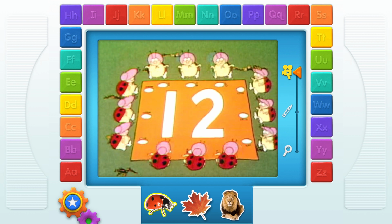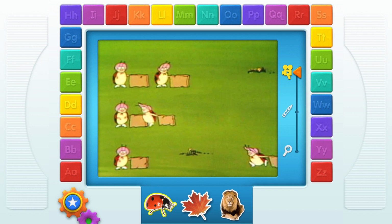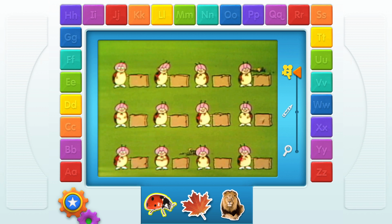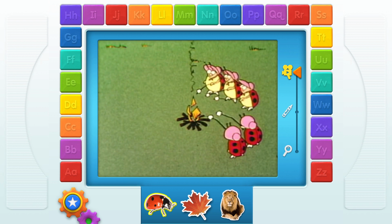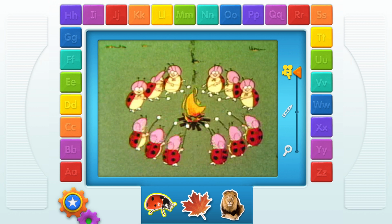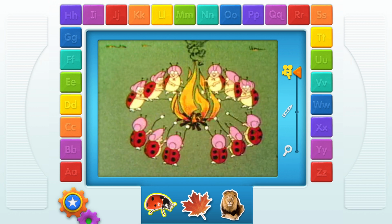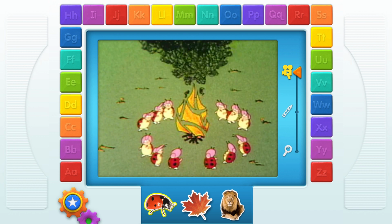Ladybugs came to the ladybug's picnic. 1, 2, 3, 4, 5, 7, 8, 9, 10, 11, 12, and they all played games at the lady. 1, 2, 3, 4, 5, 6, 7, 8, 9, 10, 11. Chatted away at the ladybug's picnic. They talked about the high price of furniture and rugs and fire insurance for ladybugs. Ladybug's 12 at the ladybug's picnic.